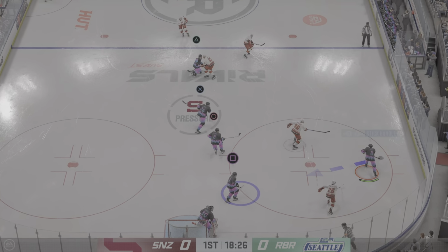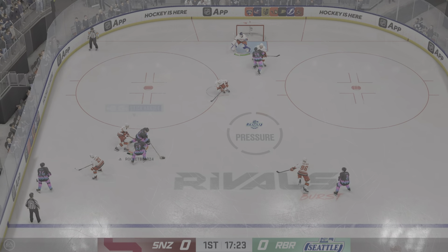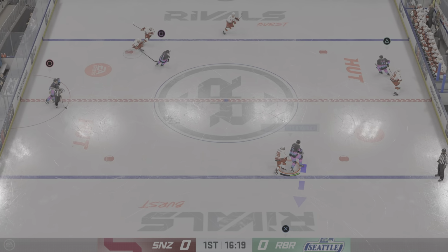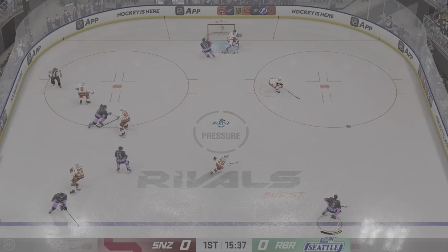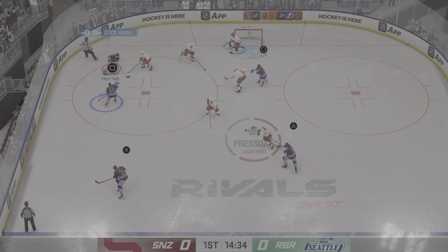New York's got the puck along the wall. Quick pass to Dahlin. Solani's got it in the offensive zone. Great read on the block. Looking for space inside the D zone. Slides it across to Solani. And somehow he hangs on. Good, solid check, and he loses control of it. And he denied him there.